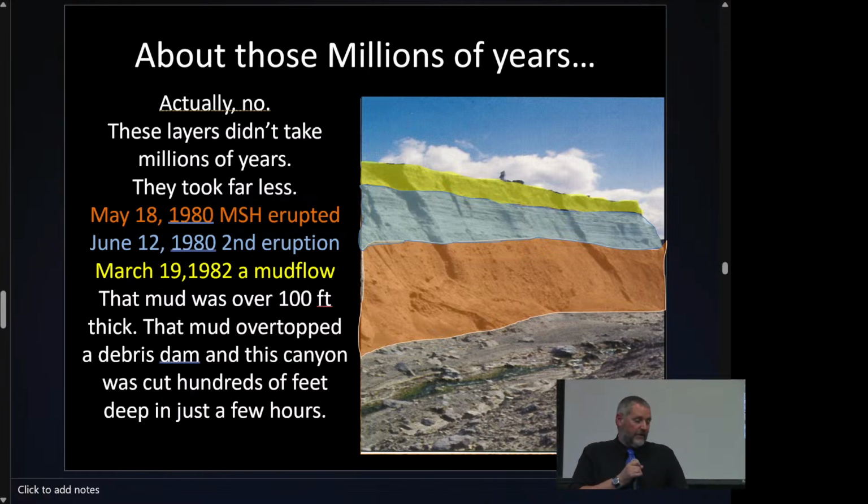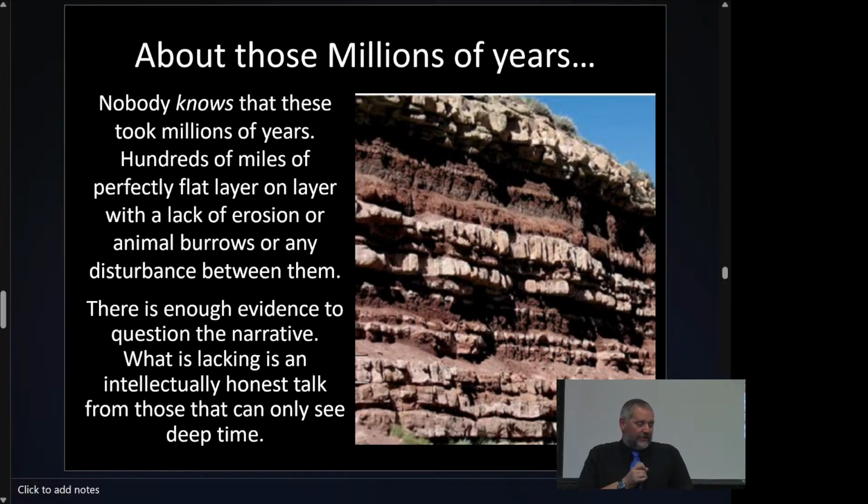So those millions of years, nobody knows that they took millions of years. Hundreds of miles of perfectly flat layer after layer with a lack of erosion or animal burrows. I don't care where you go in the world. If you find a flat section of land, you're going to find something dug a hole in it. No disturbances whatsoever. Critical thinking would have you believe that the story you're being told is a lie. Okay, there is enough evidence to question that narrative. What is lacking is an intellectually honest talk from those that can only see deep time. Now who's the believer?